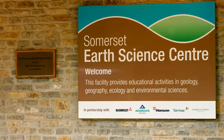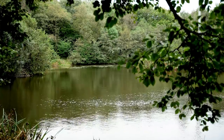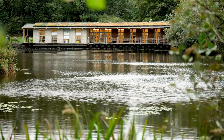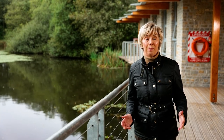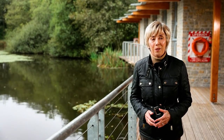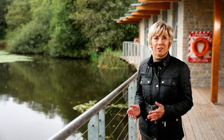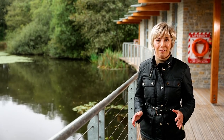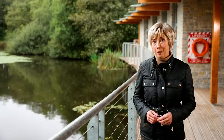We're here at the Somerset Earth Science Centre in the Mendip Hills, and this lovely lake is right beside a working quarry. Every year, hundreds of children come here to learn about the quarrying industry and to enjoy the wildlife and biodiversity. And with the rain falling today, it's the perfect opportunity to do a bit of pond dipping.